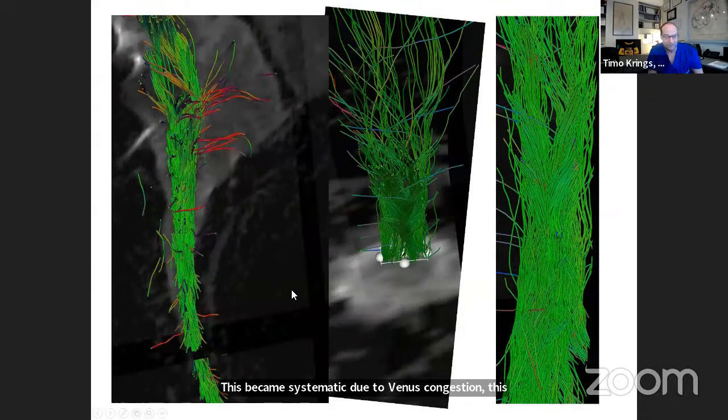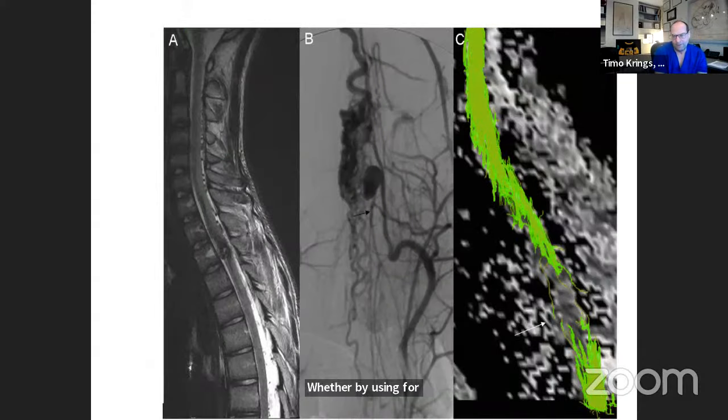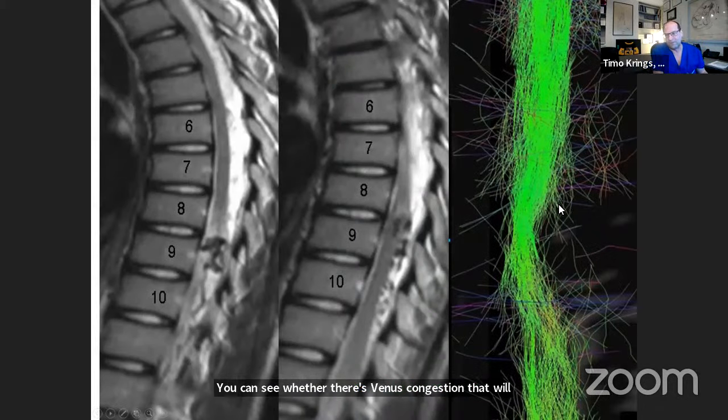And how can we differentiate this? Well, by using, for example, diffusion tensor imaging. With diffusion tensor imaging, you can see whether there's, for example, focal hemorrhage that will lead to apparent disruption of your fibers. You can see whether there's venous congestion that will lead to spreading of the fibers, or you can see whether there's mass effect that will lead to compression of the fibers.